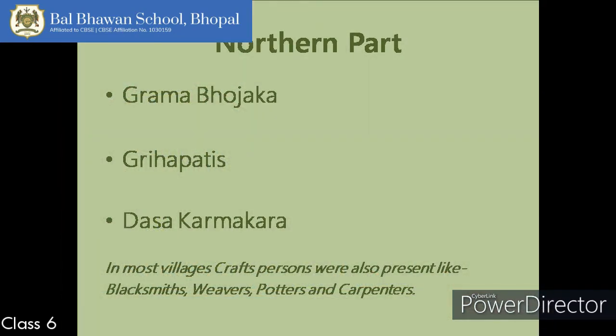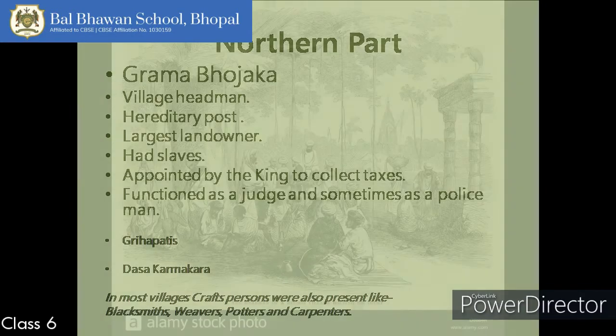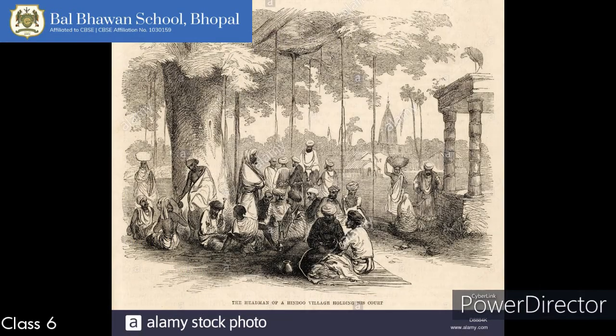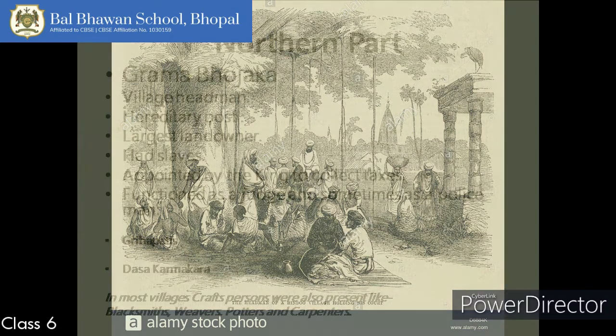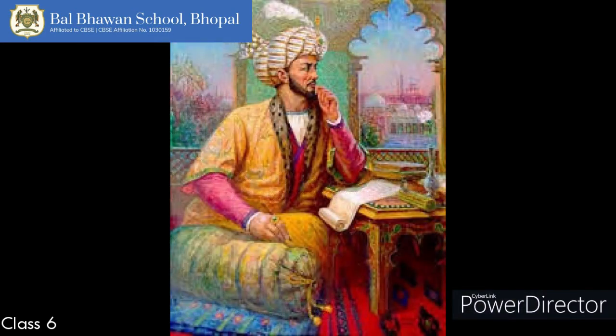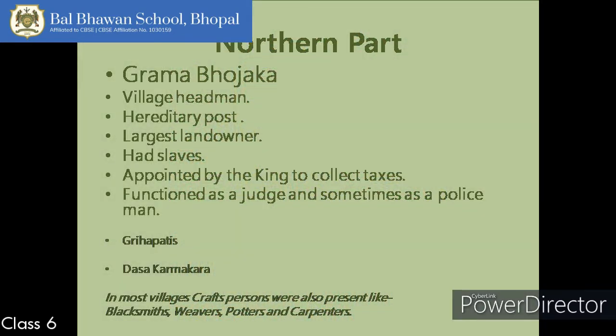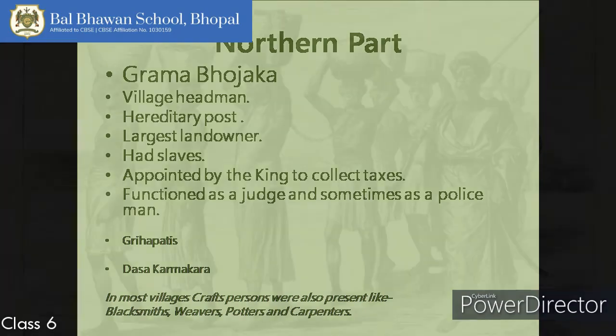With this, we move on to the northern region. We learned about the three categories in the southern subcontinent. Now, in the northern subcontinent, the village comprised the Gram Bhojak. The Gram Bhojak was the village headman. This post was hereditary, which meant that men from the same family held the position for generations, and generally the Gram Bhojak was often the largest landowner. A similar case was followed in the southern portion, where the largest landowner was like a village headman as well.